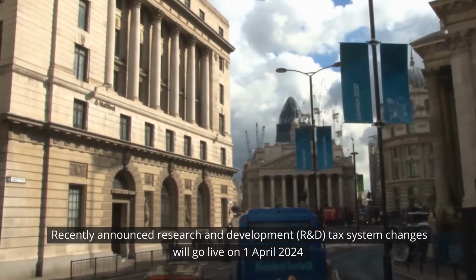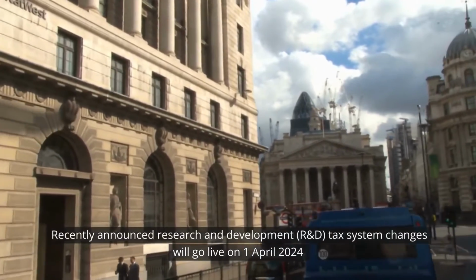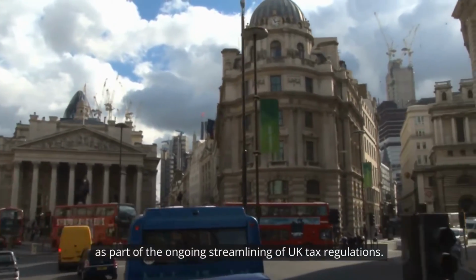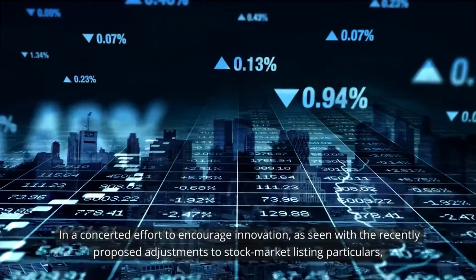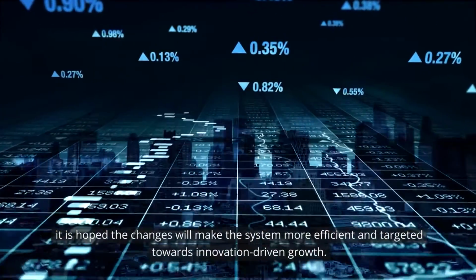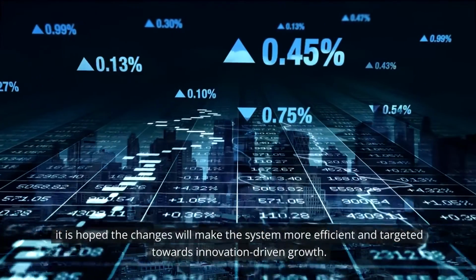Recently announced research and development (R&D) tax system changes will go live on the 1st of April 2024 as part of the ongoing streamlining of UK tax regulations. In a concerted effort to encourage innovation, as seen with the recently proposed adjustments to stock market listing particulars, it's hoped the changes will make the system more efficient and targeted towards innovation-driven growth.